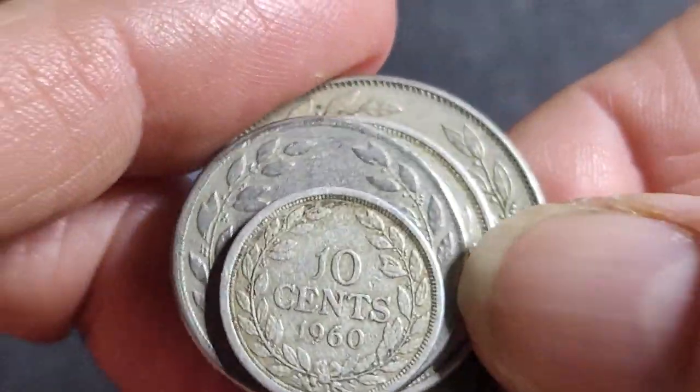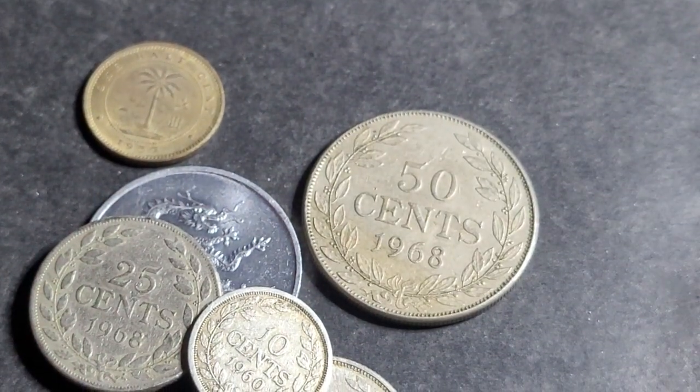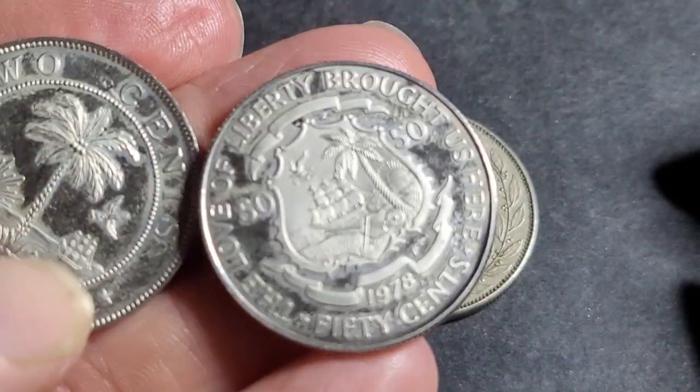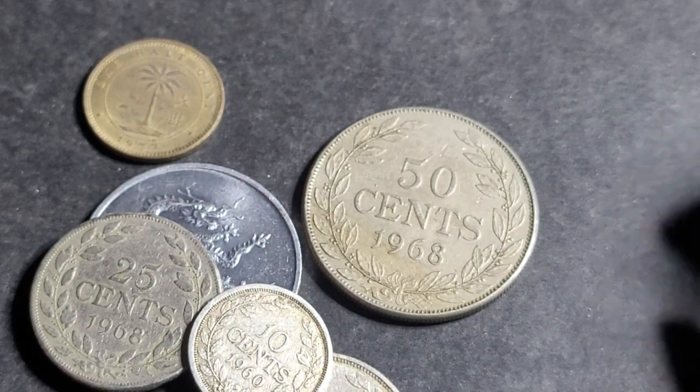Anyway, I hope this helps you with your Liberian coin collection. The next one I'm going to do is the 1978 proof coin set. Someone took these out of their case, and those ones are pretty hard to get.